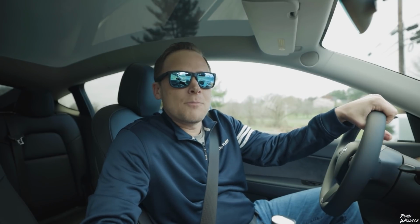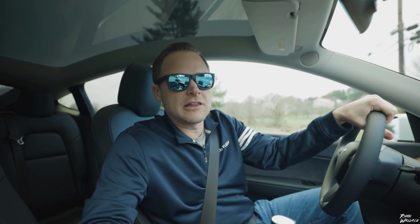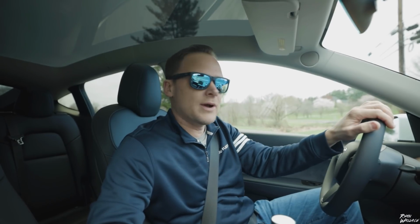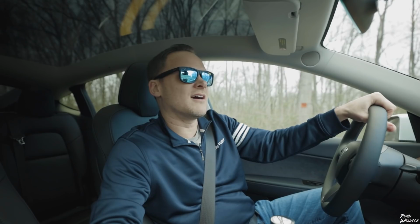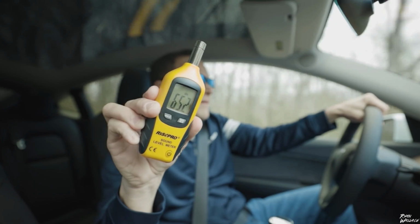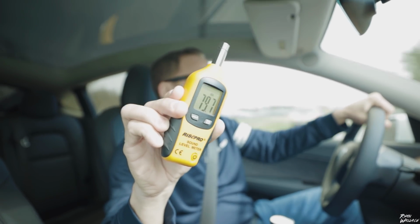All right, so here we are back in the Model Y. We're gonna run the same 3 tests in the exact same spot. So first we're gonna do the acceleration 0 to 70 dB test. Then we're gonna test the premium sound, and then we're gonna jump on the highway and do the highway test. So let's get going. All right, here we go. We're stopped. There we go, 70 miles an hour.